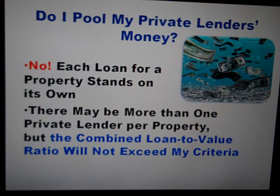Do I pool my private lenders' money? No. Each loan for a property stands on its own. There may be more than one private lender per property, and that's if, let's say that for that $100,000 home, you have $65,000 that we can borrow to buy the property, and then we might need $15,000, $20,000, or $30,000 to renovate the property and make it saleable. We may take on a second private lender, give them a second mortgage, which has a higher rate of return. I don't really see it's any more risky, but that's how it's done.